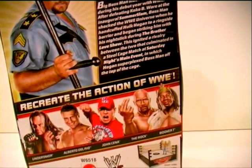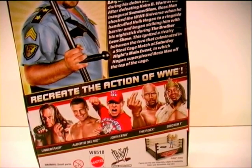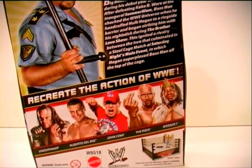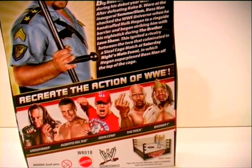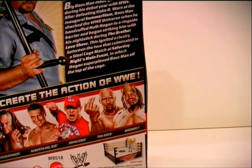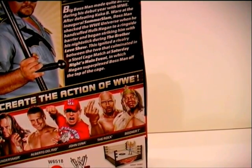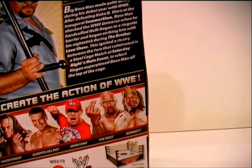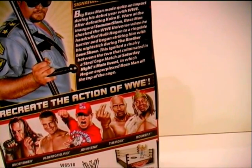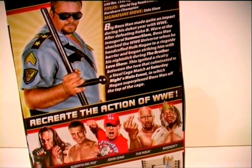Let's take a look at the other figures in the line. We have here Undertaker, Alberto Del Rio, John Cena, Yawn, The Rock, and Booker T in his King's crown. I'm wondering if they consider that a flashback figure too. I haven't seen the figure in the package, so I'm not quite sure. That's quite a number of years ago now that Booker insisted we all refer to him as the King. Great angle that was.